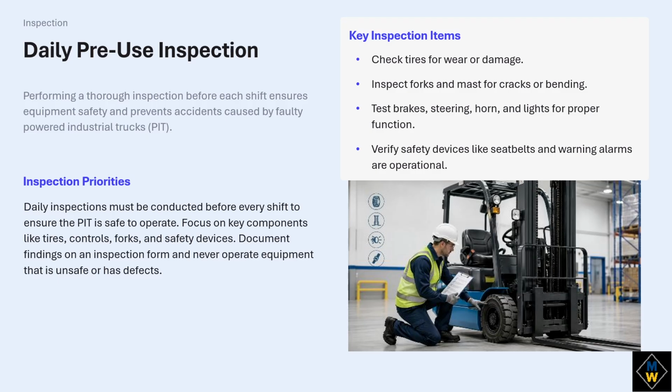I've seen situations where an operator noticed soft brakes during the inspection, decided to deal with it later, and struck a rack 2 hours into the shift. That rack collapse injured a coworker. The inspection caught the problem. The operator chose to ignore it. Don't be that person. During the practical evaluation, you will be required to perform a complete pre-use inspection on your own. You need to know every item on this checklist.